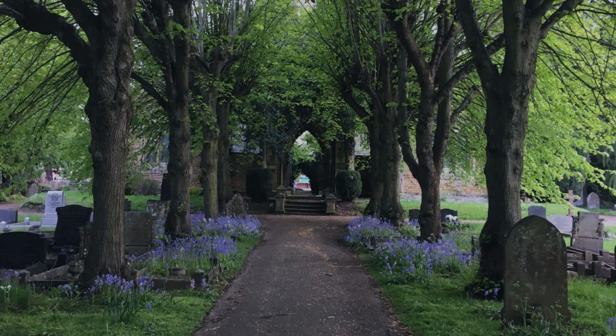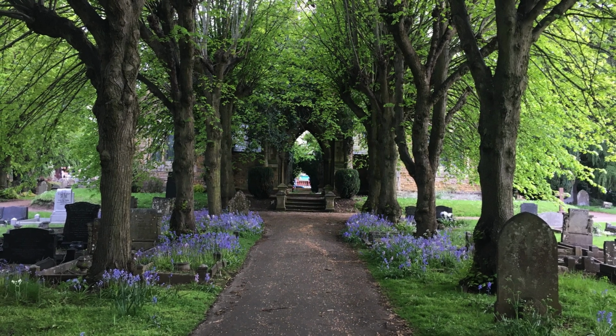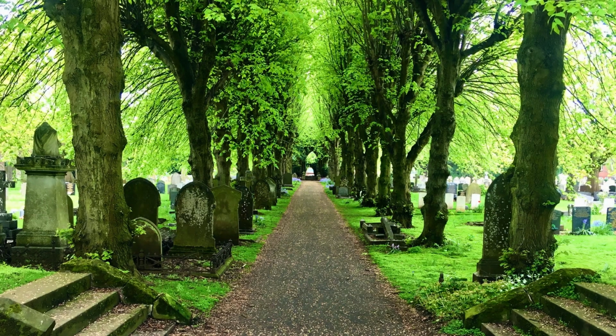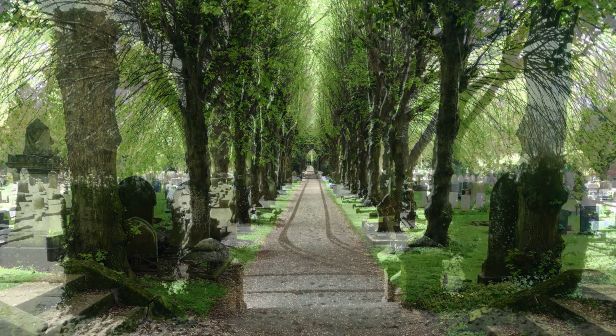Dappled sunlight filtering through fresh spring leaves, the hum of bees in summer, crisp autumn foliage, and the stark elegance of bare branches in the winter.